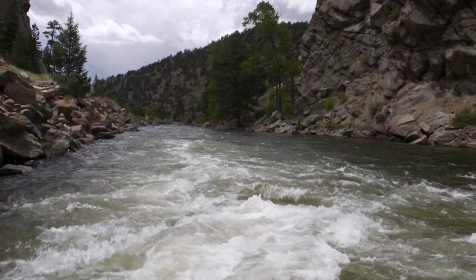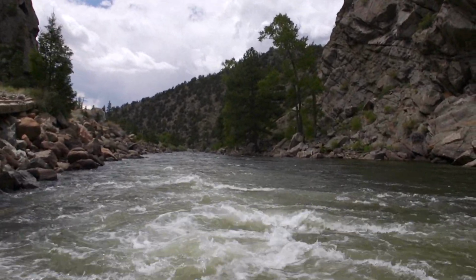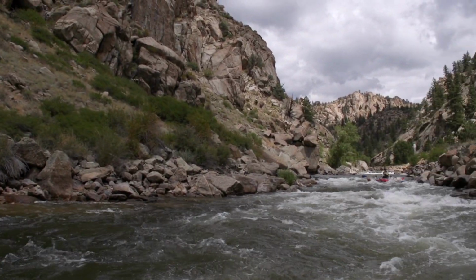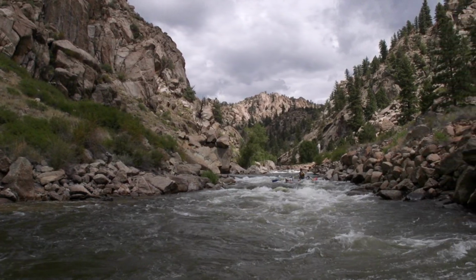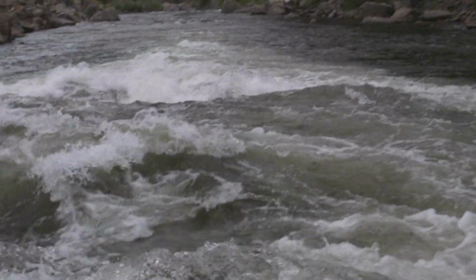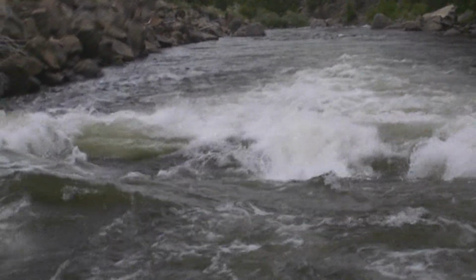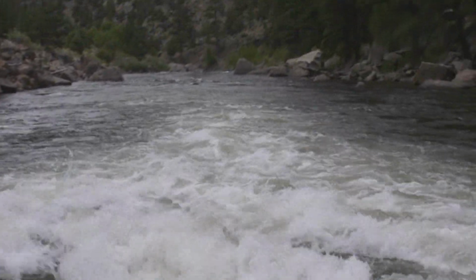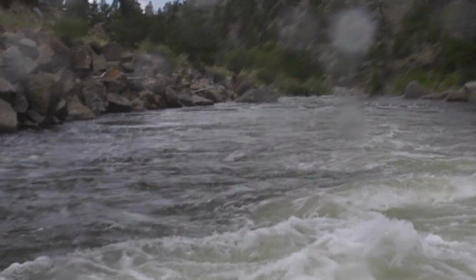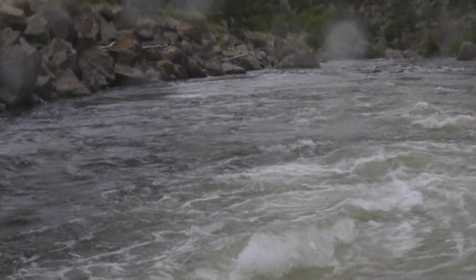Little bump here. Woo! That came in the back.